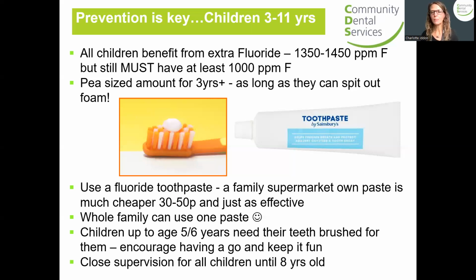And think about it. You could spend 44p on Sainsbury's toothpaste. Your baby uses a smear. Your toddler's using a pea-sized amount. You and any other adults living in the house can use a pea-sized amount. One toothpaste for everybody, and it costs 44p. So saving you money there, okay?